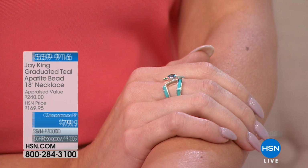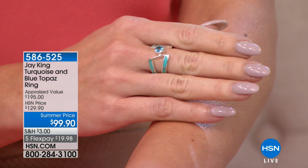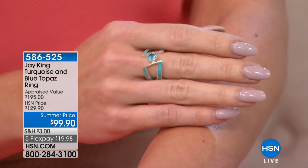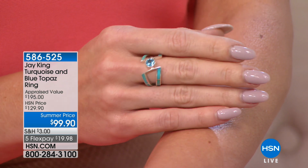I bought the ring that you're wearing. The topaz and turquoise? Yes. The blue topaz. Oh, beautiful. Very contemporary. Well, the design of it caught my eye. It's so different. Yeah, it's very unique, and all of our designs are done in-house. It's actually one of our younger designers that did this. I really love the lines of it. I just love the way that it came out.